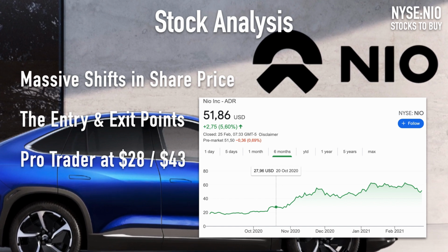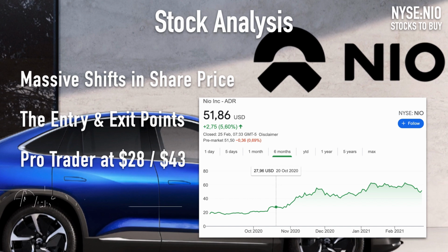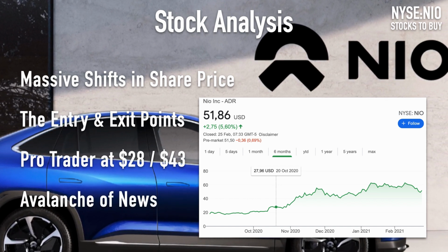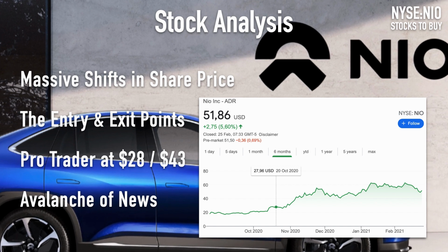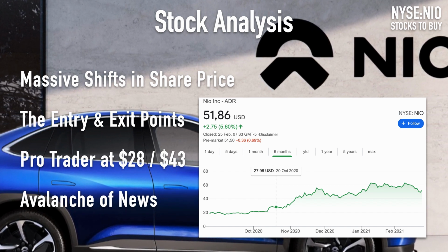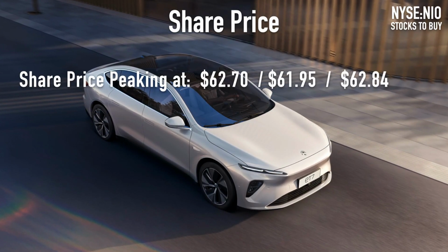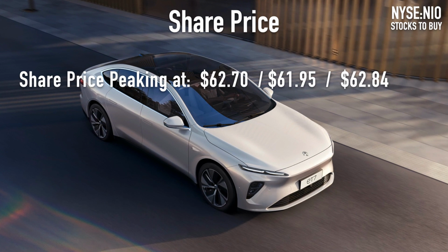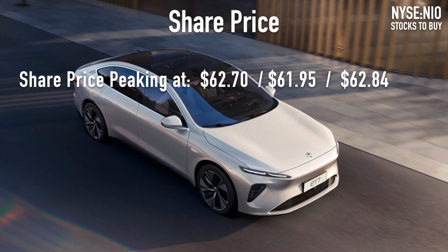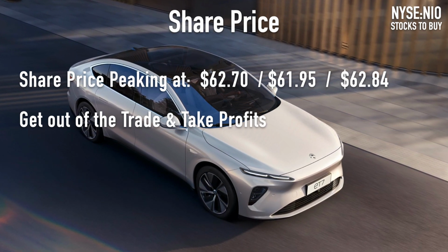So if you are a pro trader with a 1 to 3 month strategy and you bought NIO at $28 and at $43, you now find yourself in an avalanche of news concerning chip shortages and industry spillover from cars to smartphones to PlayStations, laptops, basically everything with an electron in it. And on top of this, you see the share price peaking at 62.7, 61.95, and at 62.84. So then the question becomes, what would you do? Obviously, you would get out of the trade and collect your profits.